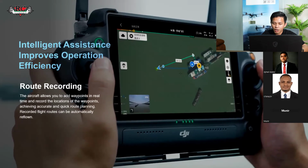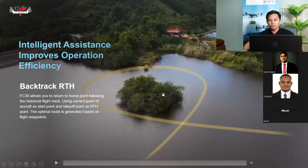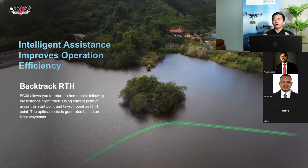That function will help you with quick planning. So how does it work? In this video, you will see, let's say you fly this route, so it will record this route. You can let it fly back again. Or what about backtrack RTK? So you can backtrack the same route.